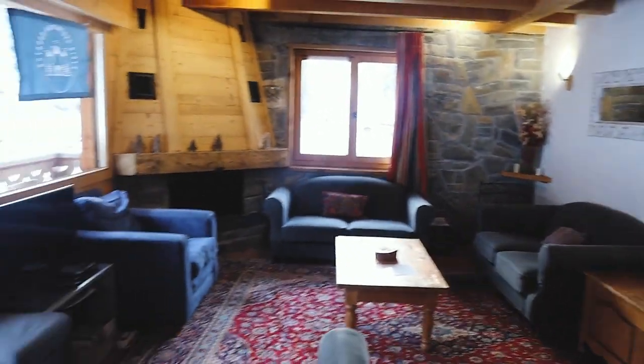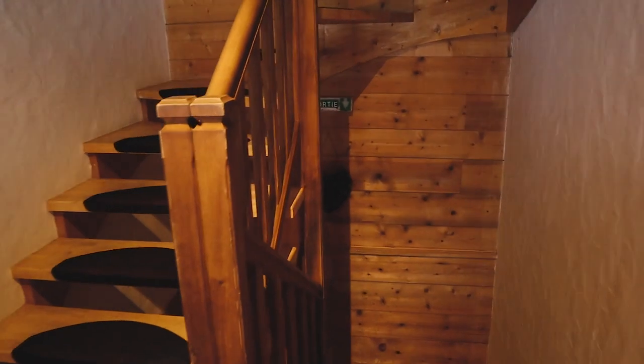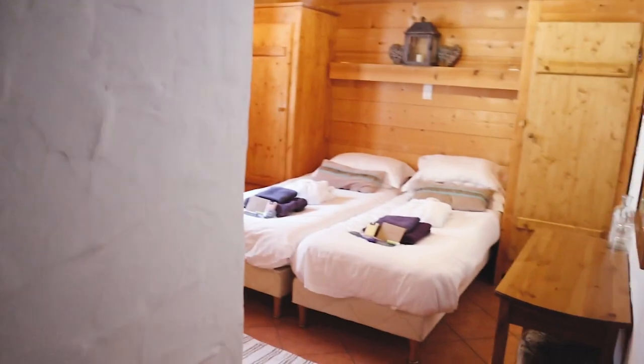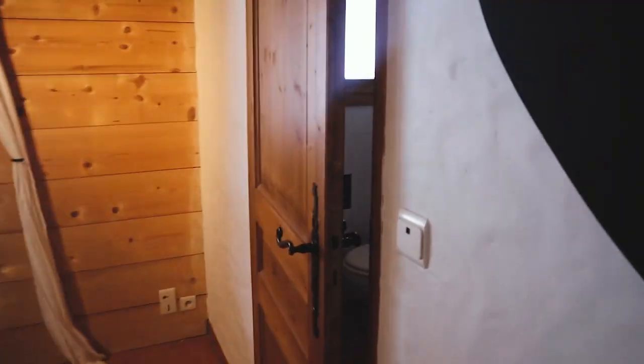And then turning around, this is our living space. Enough seats for all of us just to hang out, plus we can play games around the table in the evening. If we go downstairs, then we've got all of our suitcases here. We've got a sauna through here. And then we've got two bedrooms down here. Super cute, each with its own ensuite bathroom.